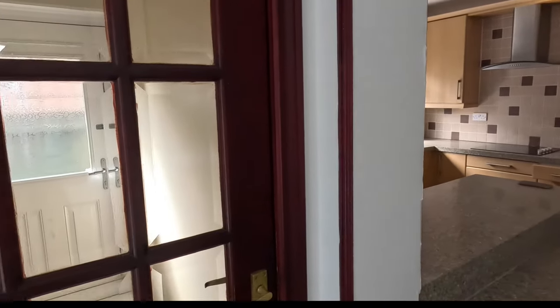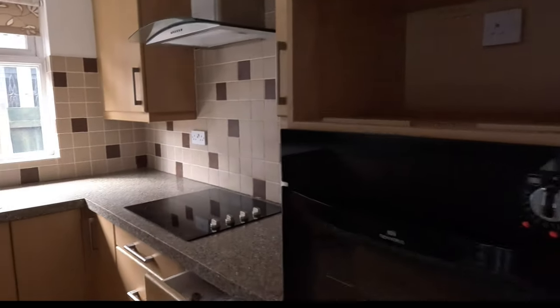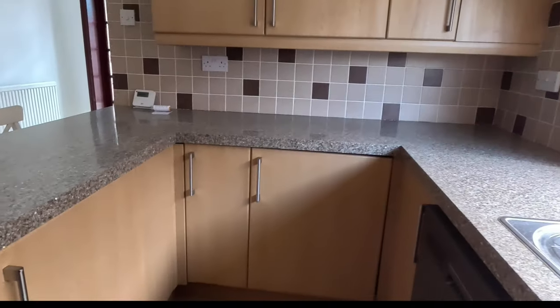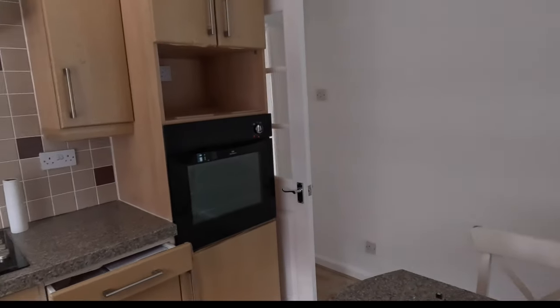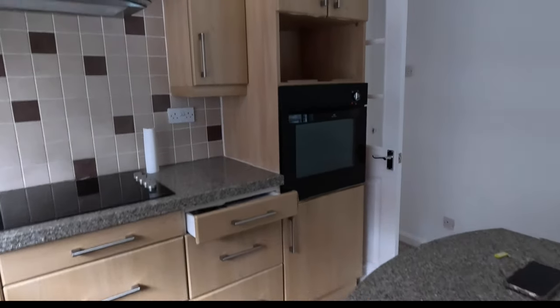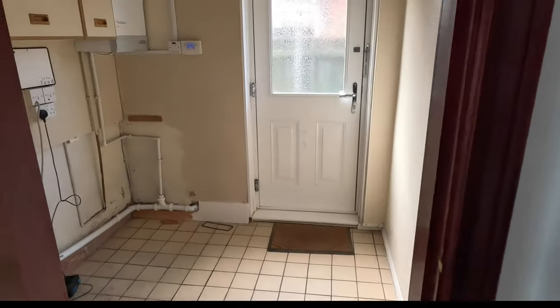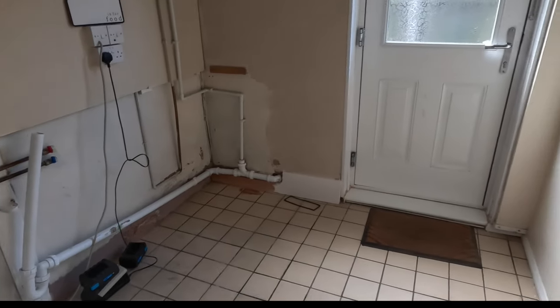It's actually got a separate utility. Have a little wander. Big dishwasher. Fridge freezer in there. Loads of space. Don't mind it. I mean, it's probably going to need a refresh, but it's fine. Breakfast bar. Really useful utility. There's a house for sale next door but one that they knocked all through, but I quite like having a separate room for utility. Don't think open plan always works.